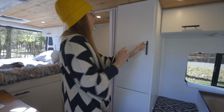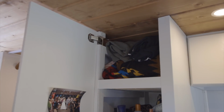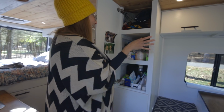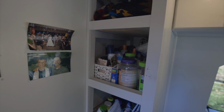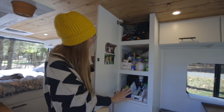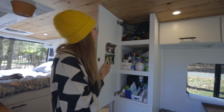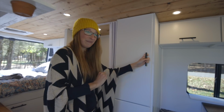And then this half, so actually the top is for all of our sweaters and different coats and things along those lines. And then you've got all of my hair products and vitamins and first aid, and I mean pretty much anything you can think of is all just stored in here. A couple family photos just to remind us of home, and that's our little hygiene area.